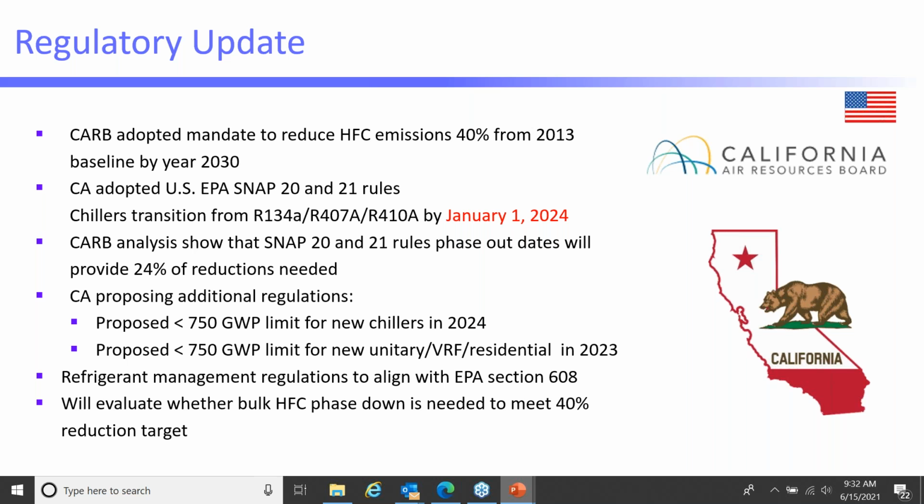So when we say 40% reduction, it's measured from a baseline. And the baseline was 2011 to 2013. That's the baseline for the HFC consumption. So the California Air Resources Board, or CARB, decided to comply with the 40% reduction. Hence, the EPA 2020 and 2021 rules phasing out chillers with R134a came into effect in January 2024. And this is in line with EPA and also in line with the Kigali reduction plans.